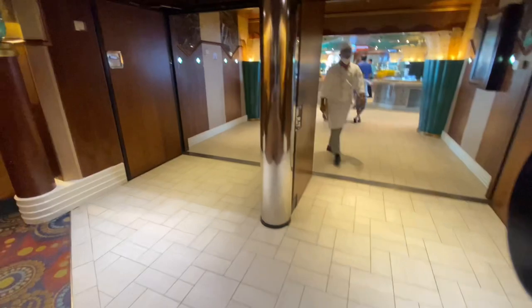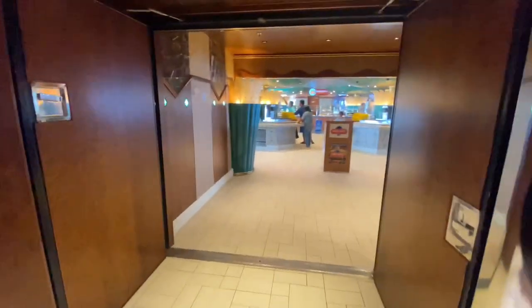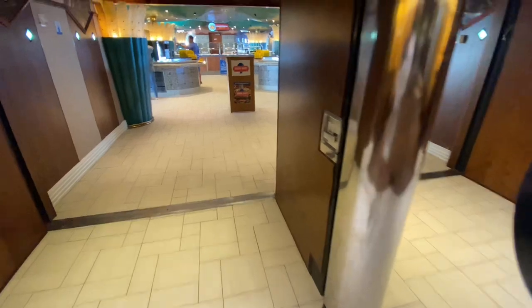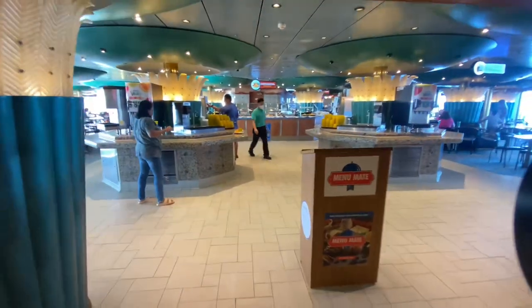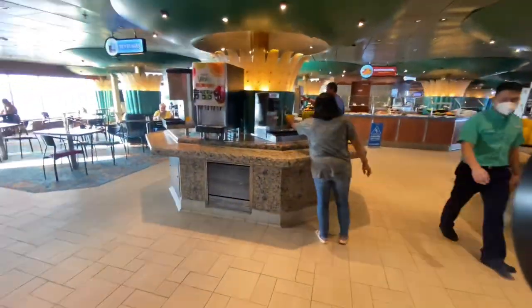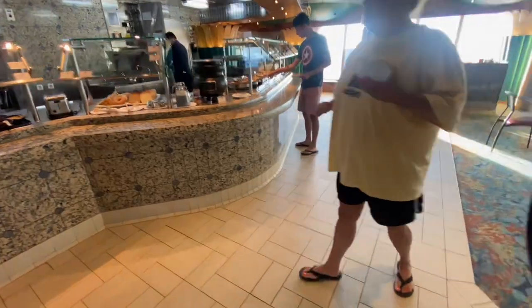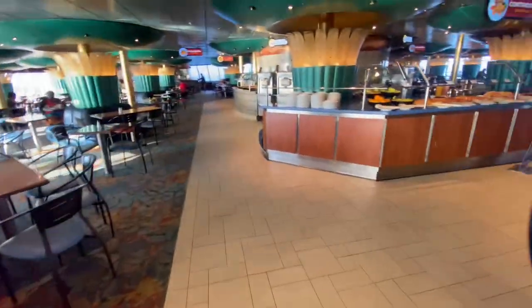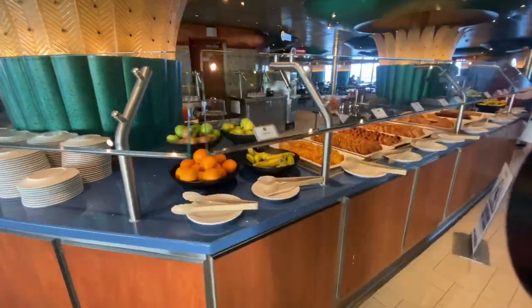Okay, so this is Paris restaurant, and this is basically the back of the Lido deck. This is the buffet area. So all your nice little breads and stuff, breads, fruits.